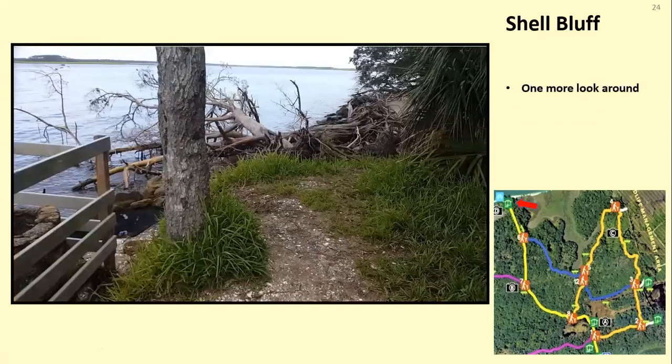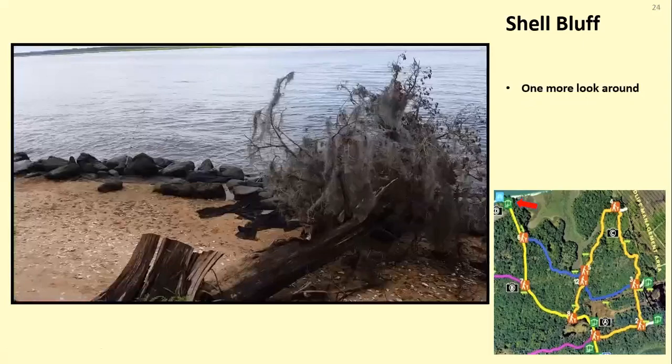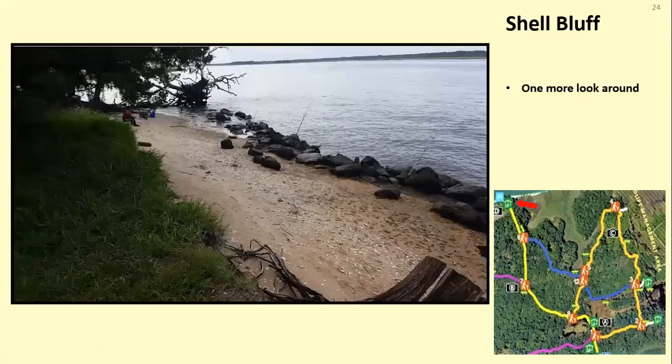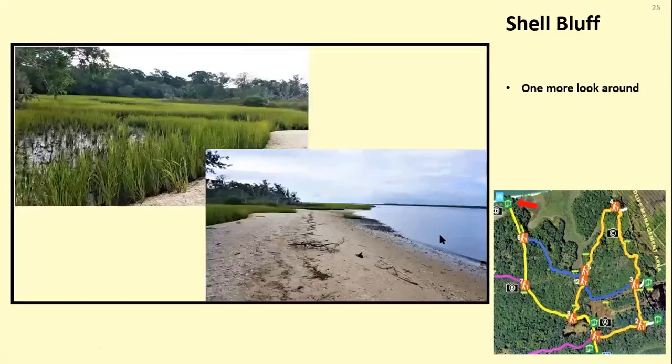Take one more look around Shell Bluff. Saw some people out here picnicking and kids running around the beach. One more look. Very pretty, very open here, very nice. Salt marsh over here. On both these pictures, we're looking south. We'll be hiking down through this area on the purple and red trail.